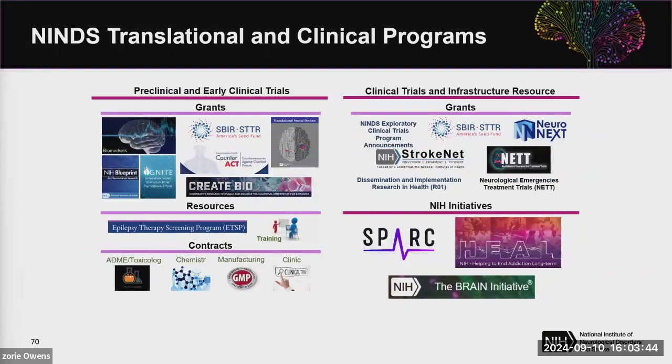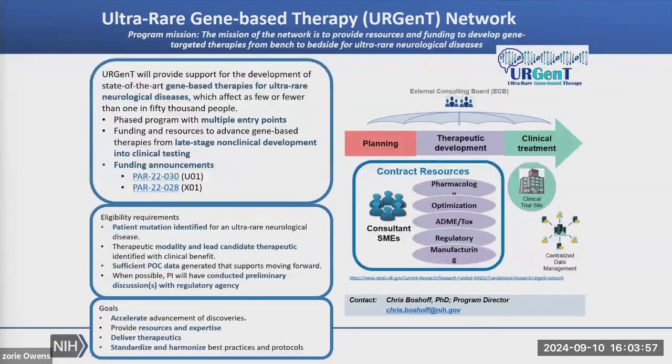So as I mentioned, we have a whole suite of funding opportunities in our preclinical, early clinical, and clinical trials. I'm only going to focus on what we call URGENT. We have what's called Blueprint Biologics, which is very complementary to how the URGENT program works. That can be for more common as well as rare disease. But the URGENT program is specific for ultra rare gene-based therapeutics.